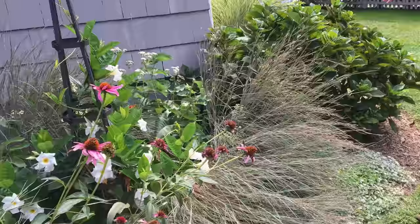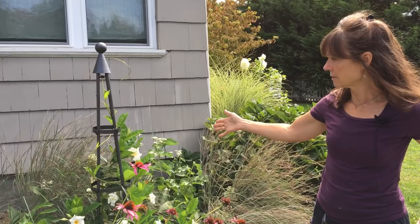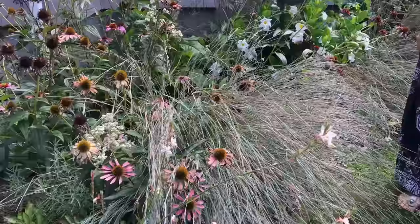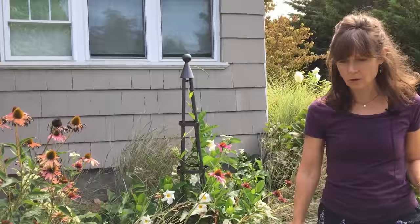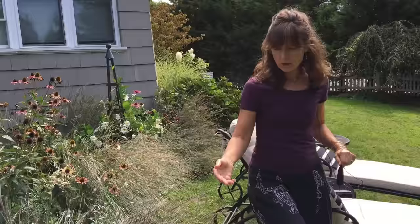So this is all, with the exception of the Mandevilla that's on the obelisk, everything here is a baby from the front border. So the grasses, the quinine, another airplane, the echinacea, the Gaura is all from the front. The only thing that is new is the dichondra. Again, I wanted to use it as ground cover, and I love, love, love it. And the peonies are done for the year. Here's another pink gaura down here that popped up.